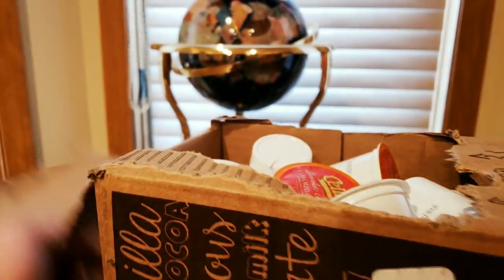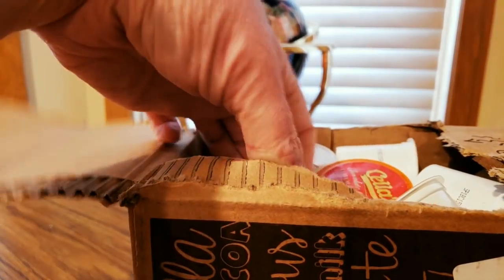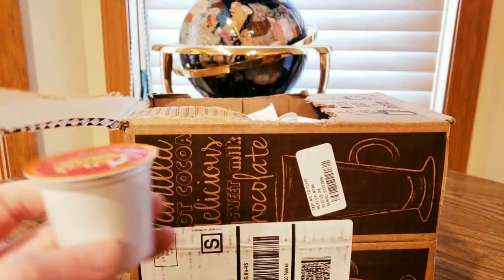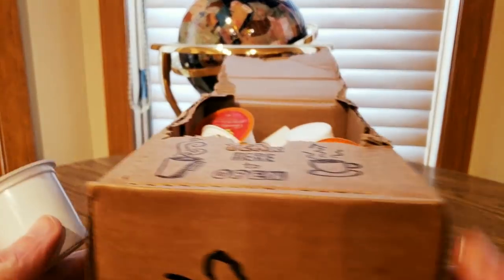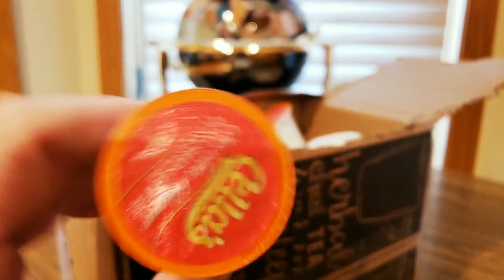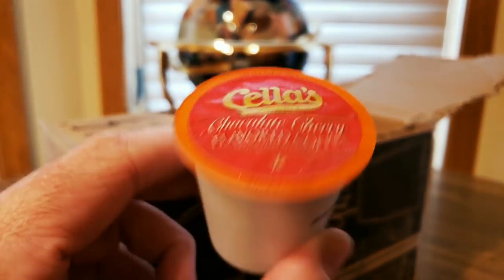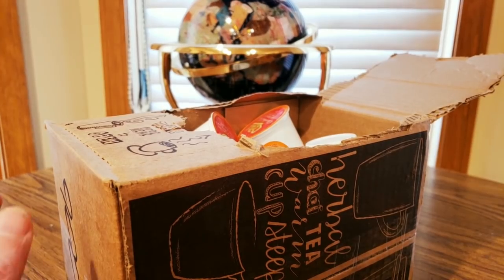There we go. Get these open. Bam. This is what it looks like. They got other flavors also. Chocolate mint, I do believe, was one of them that I seen. I can remember. Plus others on Amazon. There it is. Nice little size K-cup. Cellas coffee. I'm going to brew this one.